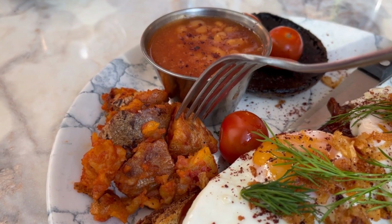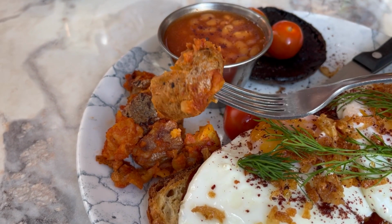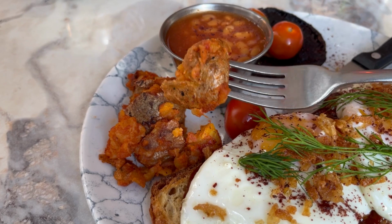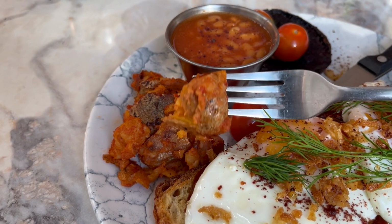I'm going to start off with the crushed potatoes. So these don't look like your standard potatoes. They look like they have some other ingredients, not just potatoes in there. They've got the skin on and have some nice seasoning on them too. Let's try them out.